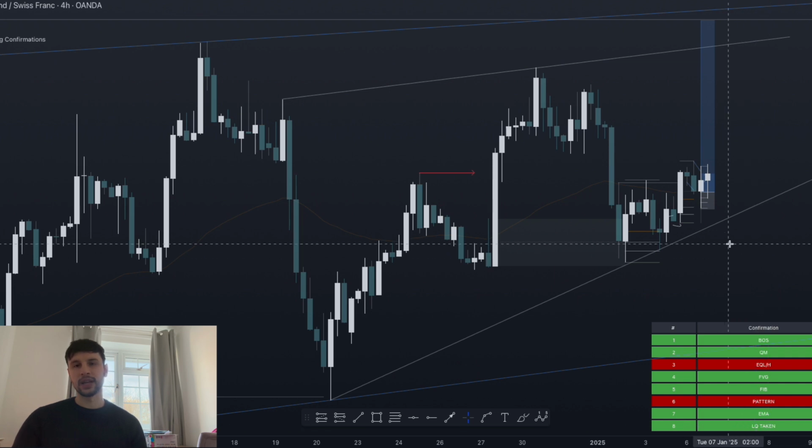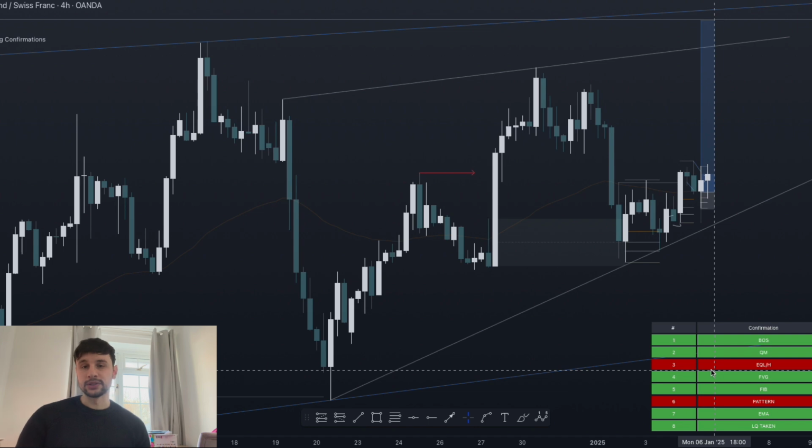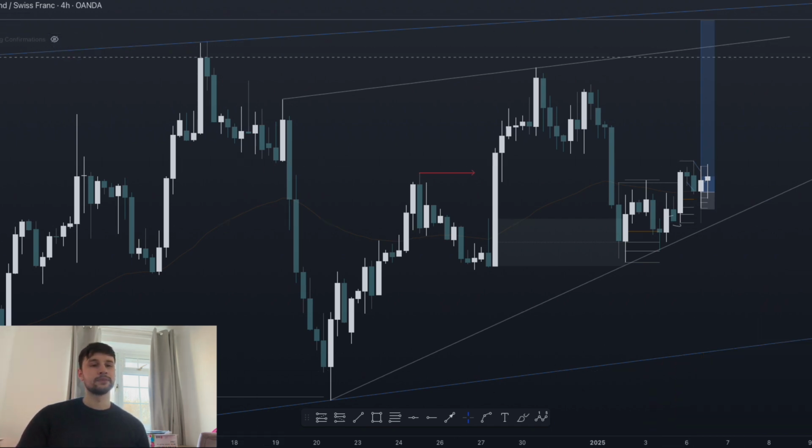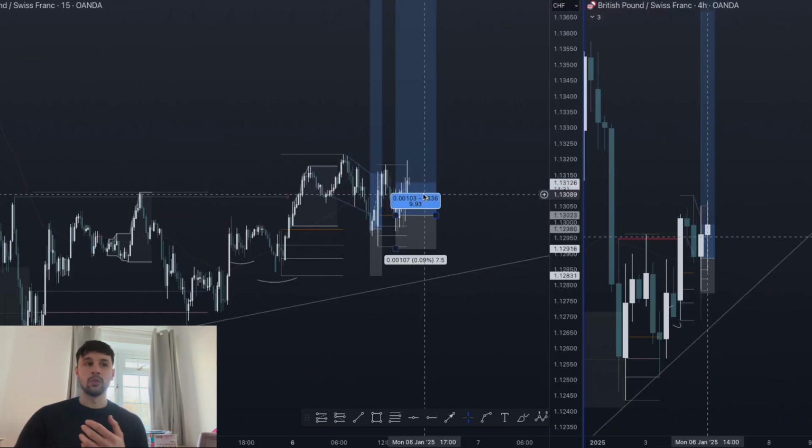We took the Asian session liquidity before breaking structure, so we did have liquidity taken. The only two that aren't there are any equal lows that were formed and a pattern for the entry. But I have 8 confirmations and we have 6 of the 8 here, and anything over 4 I will take. Obviously the more confirmations, the higher probability the trade is for me. Those are the reasons why I am entering this position. We'll see how it plays out. Currently running a little bit of profit, but not really, just about 1 hour up.